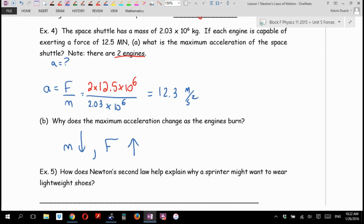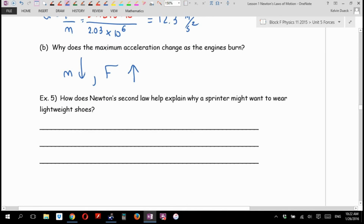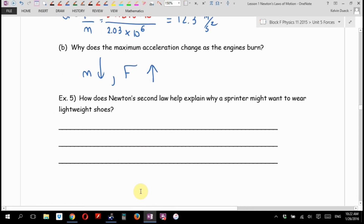Okay. How does Newton's second law explain why a sprinter would want to wear lightweight shoes? So, some sports physics. Why does this explain why lightweight shoes are better? Which they are.